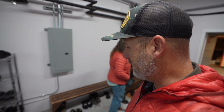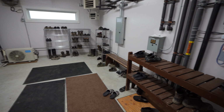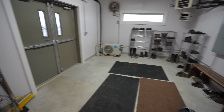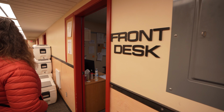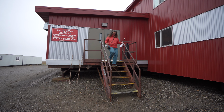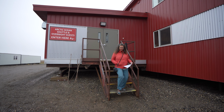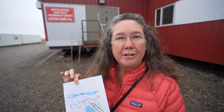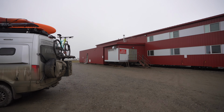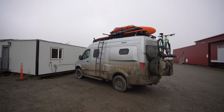So we walk in the front door and there's this boot room. This reminds me a lot of the huts in Europe that you stay in the mountains, where you always take your shoes off at the door, and they're never allowed in the main building. Well, we've got a map and we have to come back at 10:30 to book our bus shuttle.